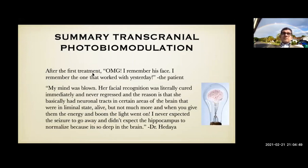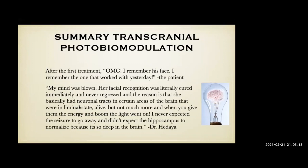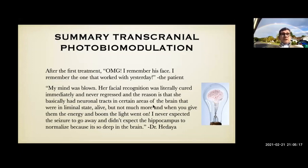In a prosopagnosia patient, she said, "Oh my God, I remember his face. I remember the one I worked with yesterday." And she had been suffering for about 7 years, I think. Dr. Hidea himself said that his mind was just blown because her facial recognition was literally cured immediately and never regressed. And the reason he explains is that she had neuronal tracts in certain areas of the brain.